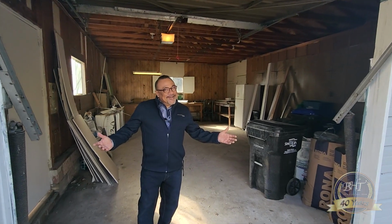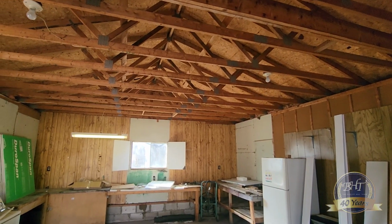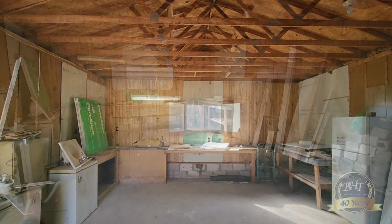Winston, we're here. This is the big surprise, man. Now, why is it a big surprise? Let me first of all tell you this, that it is highly uncommon for a semi-detached home to have the width of the lot that this one does. This is where if I were buying a home today, I'd be looking at this going, where in the world am I gonna find something like this?